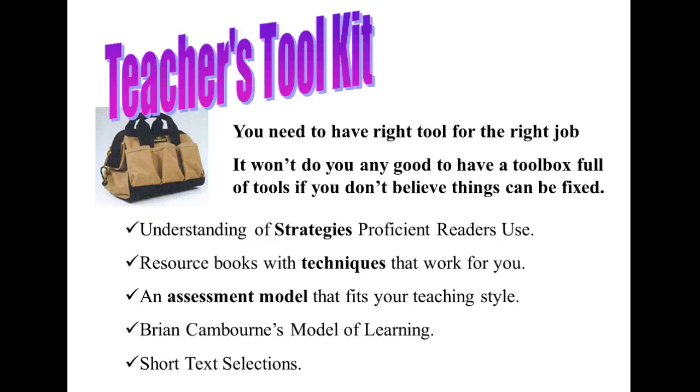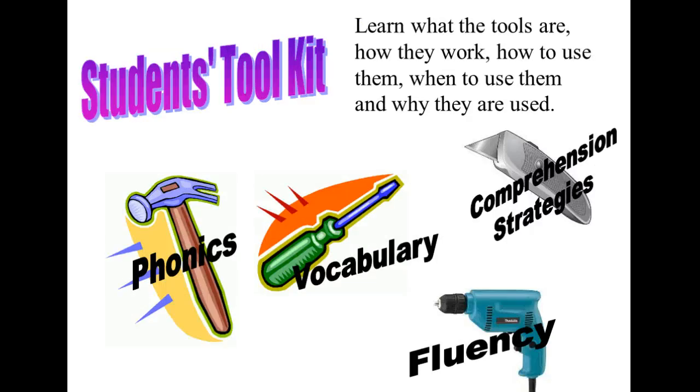So we have to have an understanding of the strategies that proficient readers use. We have to have resource books with techniques to teach these strategies. And I'm going to add websites and peers there. We just need the resources of techniques. We need a good assessment model that fits our teaching style. We need to remember Brian Cambourne's conditions of learning. And we need to use short text selections because those are truly the best way to teach these things explicitly to students. And then the student's toolkit.